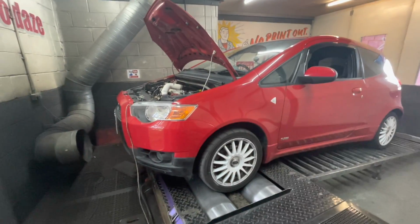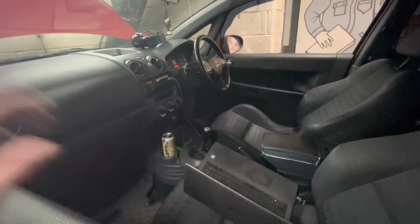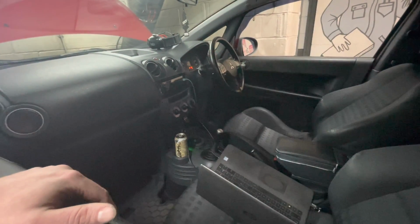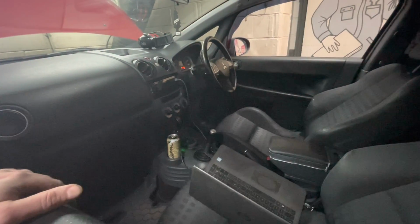Well, after an absolutely massive long wait for support from Ecutek this morning, so thanks Ecutek, that annoyed me dreadfully. We're up and running, we've got Ecutek software race ROM on this standard Mitsubishi Colt ECU, and now we're going to start tuning. I'm going to go and find my colleague and see if we can't get stuck in.